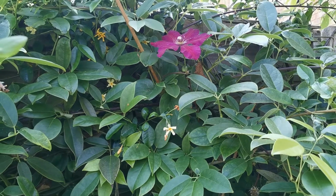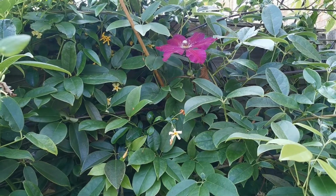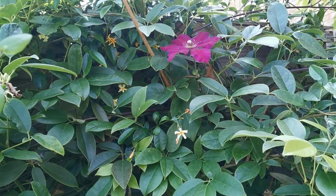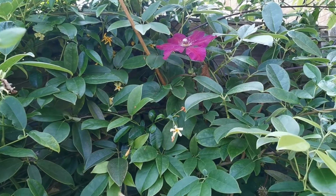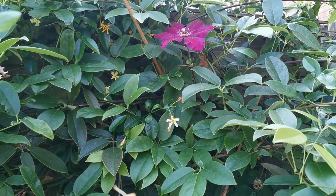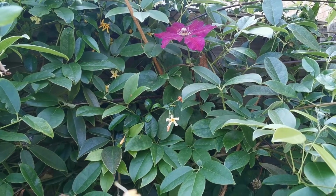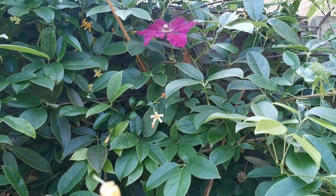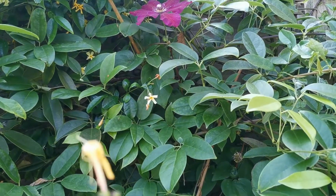This plant is hardy from zone 6 to 11, so it is hardy throughout the UK. However, as I said, a sheltered spot is better to appreciate at its best the beautiful fragrance coming from this plant.